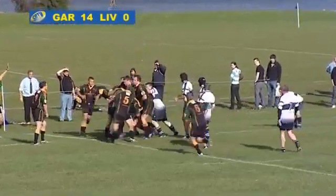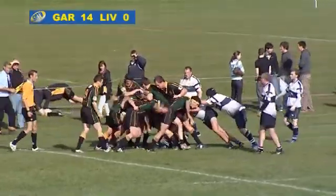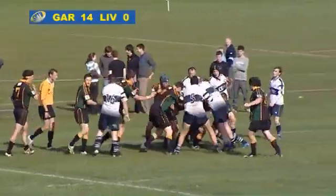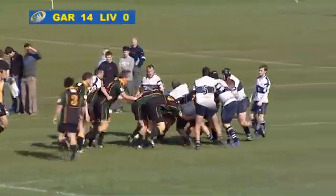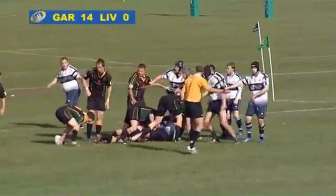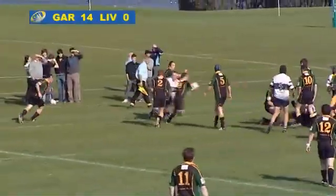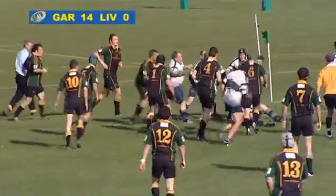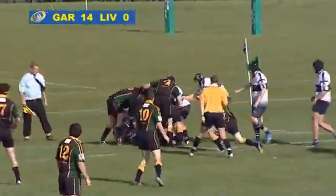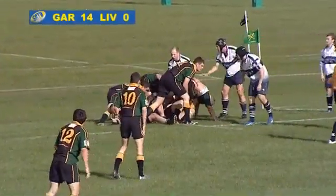Just over half an hour gone, and Garnock sensing that this was going to be their afternoon. Livingston just getting a wee bit desperate, but not able to stop a very, very powerful drive. That's something we're not going to see too often in rugby these days, is that sort of powerful drive when you can pull down the ball. But when the ball came back, it was one McCrory to another and then back to the first one, setting it up for the forwards. And David Ferguson and Stuart Mushet defending desperately there for Livingston.